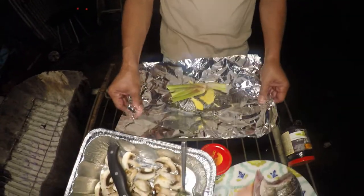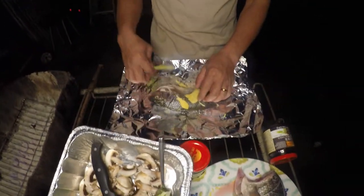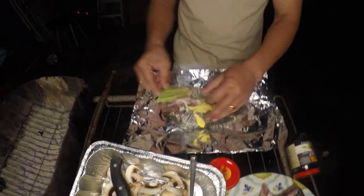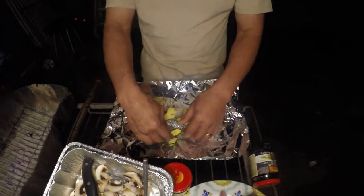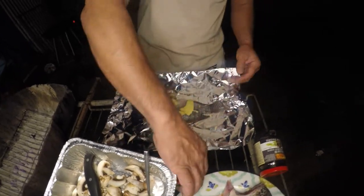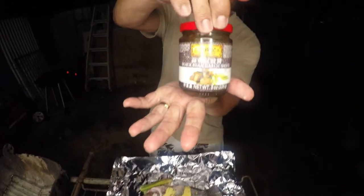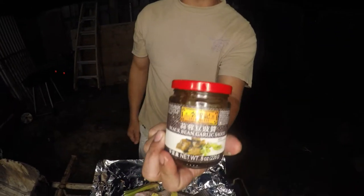Okay, so here we go. Our aromatics, our lemongrass, our ginger. Put one inside. When she steams, all these nice, sweet smelling aromatics are going to come out. The magic, right here, brother. The Lee Kum Kee action.